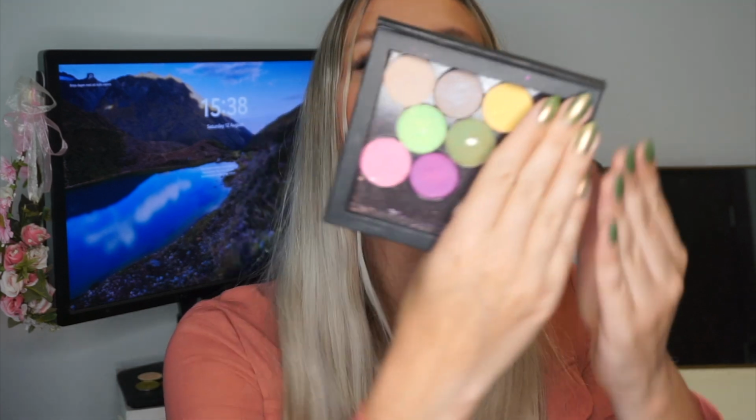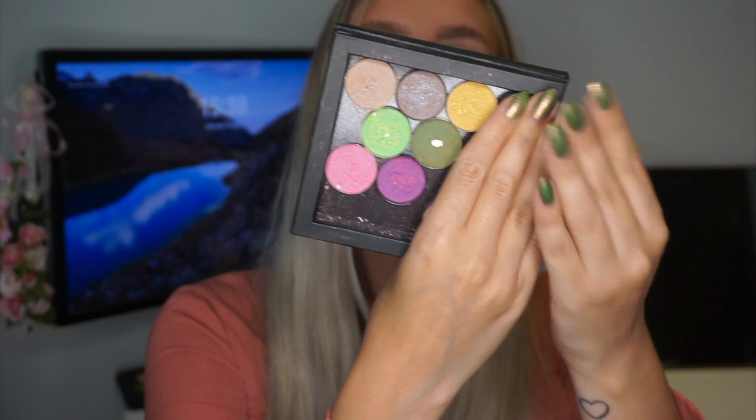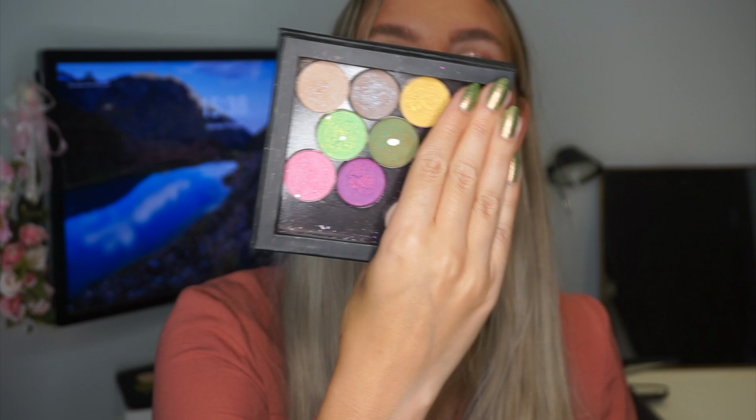Then lastly, for pan palette stuff, we have my Franken shadows. And these right here are the current Franken shadows that I'm working on. You can see the 7 right there. I'm covering a lot of things that I'm going to cover later, but I'm currently trying to work through these as well. Which are Frankens from the Nikkie Tutorials and Beauty Bay palettes.